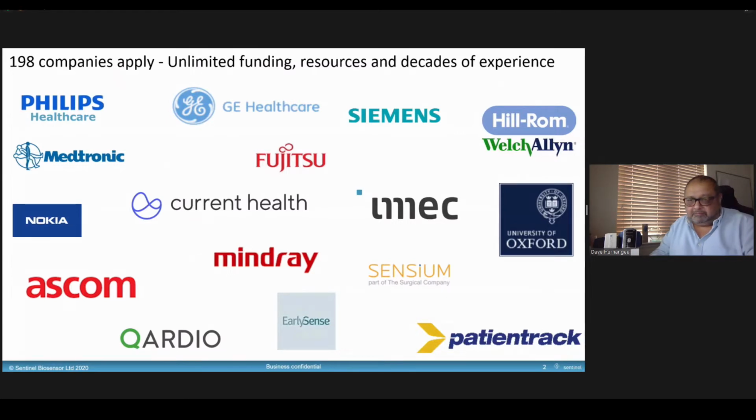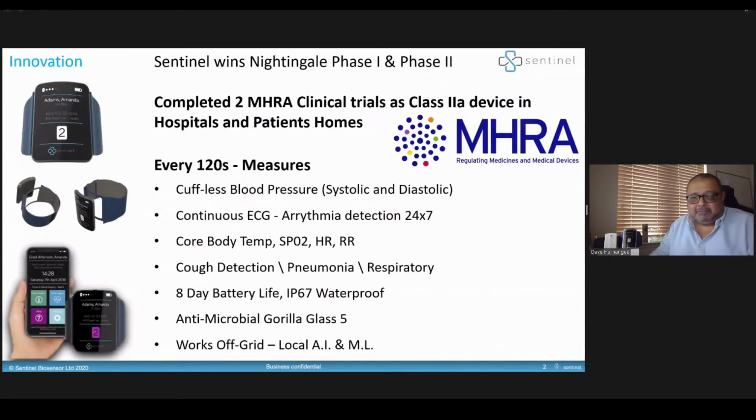And the reason I'm here today is because Sentinel won. It did exactly what startups are meant to do. We challenged tradition and we innovated to deliver a medical grade monitor with consumer levels of usability. Sentinel has successfully undertaken 2 clinical trials in hospitals and in patients' homes.